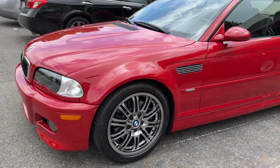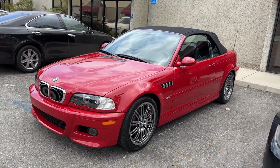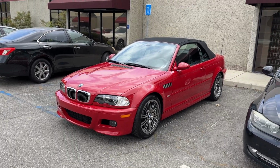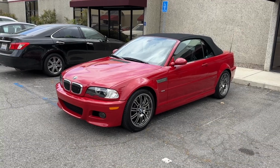I love the way the colors change here in the sunlight. It'll be a little darker, a little lighter, a little glossier. Just absolutely gorgeous wheel design for this car. Noticed during the test drive that the steer head angle wasn't quite right, so we had an alignment performed.